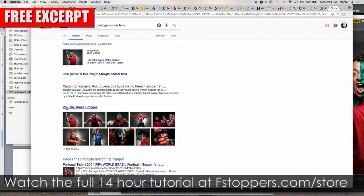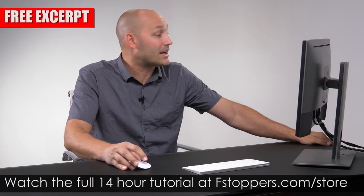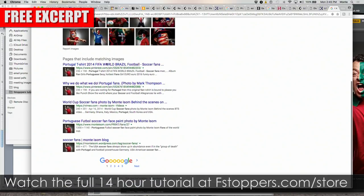I just dragged one image on here and got visually similar images. When you look at that, one, two, three, four, five, six of those images are mine. It's pretty damn good. This is just, again, a file I threw on here. So it suggests Portugal soccer fans, because that's the title I have in the title of the work. What does it do? Pages that include this image, that match this image.